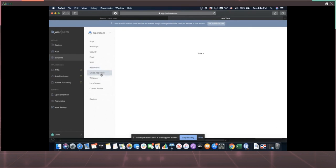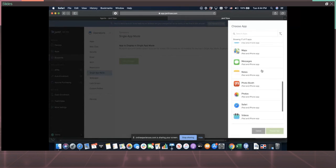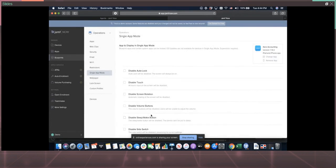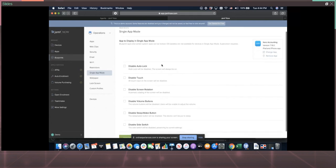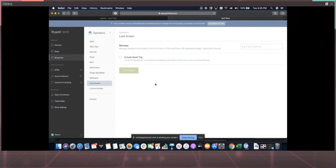And for those unique cases where maybe I need to create a kiosk for my client, I can go in here, select the app that I want to lock it into, and then I've got some hardware options here. So depending on the use case, you can really curate that experience. I can even brand the wallpaper for those supervised iOS devices, so I can upload those images here. Jamf Now will change it for me. Or maybe even add a lock screen message. So if you want a permanent message to be displayed at all times, you can go ahead and add that in as well.